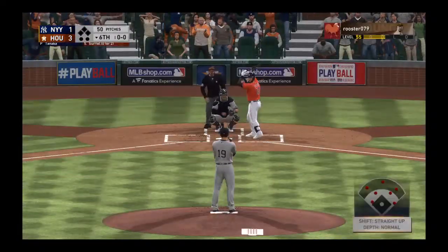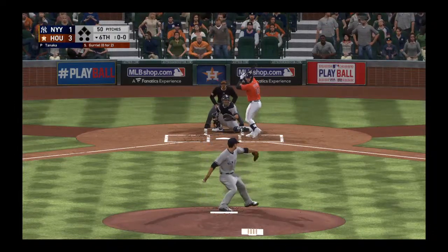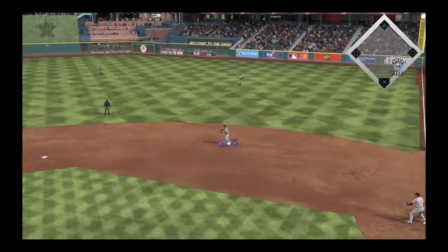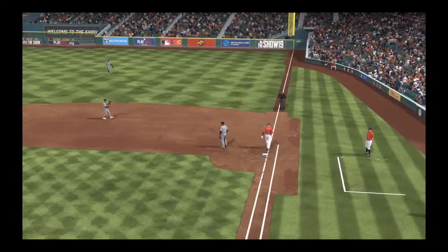Striding in once again, Yuli Gurriel. He'll be the one to lead off against Masahiro Tanaka. First baseman. Hit out towards second. Torres picks it up. Throw on to first in time, 1 away.